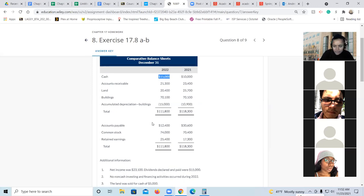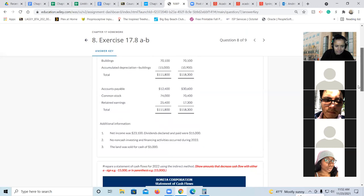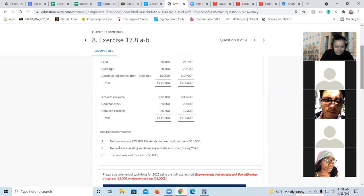I've been doing this for a long time, so obviously I can start to see the patterns, but my hope is that as you practice, you start to see which numbers might be relevant. And now we see what the additional information says. Net income was 23,100. So we have the beginning number. Dividends declared 15,000. That's an outflow in financing activities.